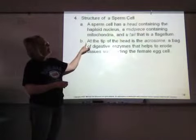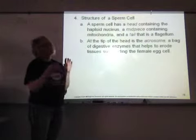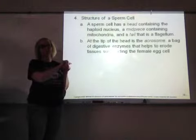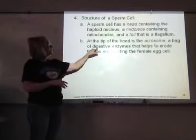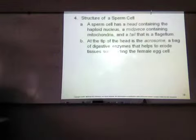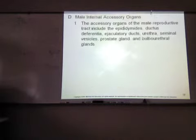At the tip of the head is the acrosome, which has enzymes in it, because when the sperm meets the egg, it basically has to burrow its way inside of the egg, and it's these enzymes that help it break through to the inside of the egg. So there's a picture of the different pieces of the sperm. And I will stop there.